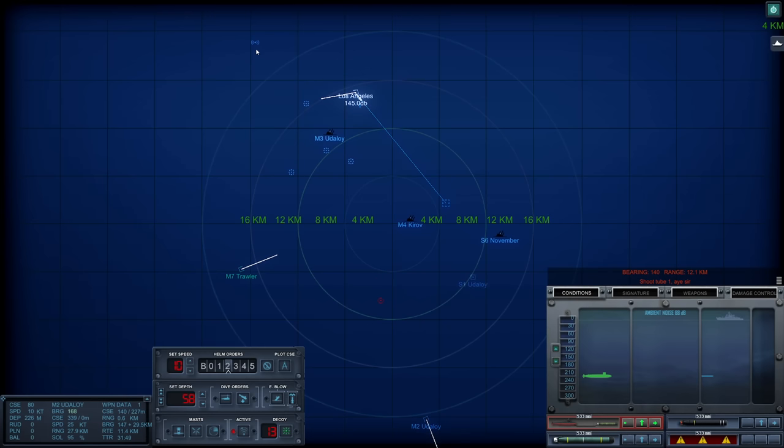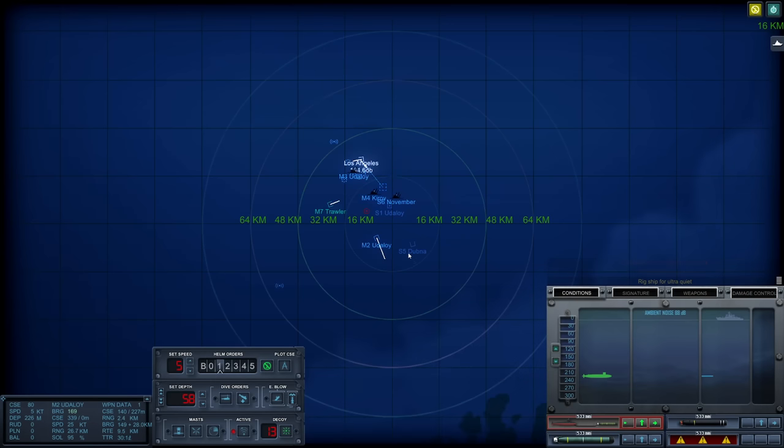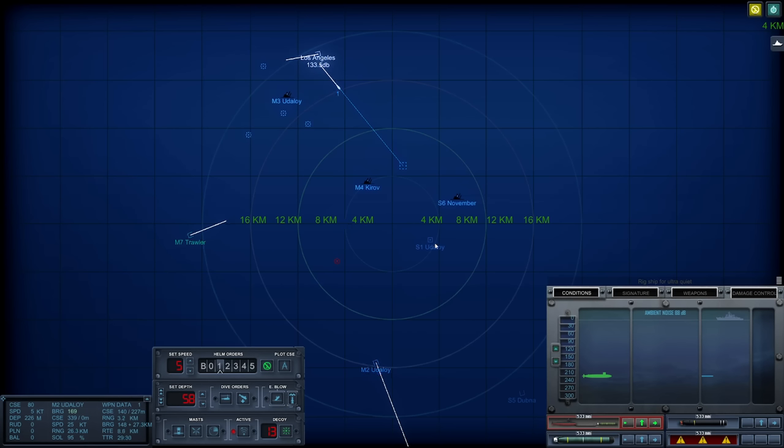Shoot 2-1. Aye, sir. There's another, I think, dipping sonar. Rig ship for ultra quiet. I want him to think that torpedo is coming from over there, so that he's going to hopefully follow up with a shot in that direction, not at me. I don't care about the dub now. It's not a priority. Where Sierra 1 went? I have no idea. Complete mystery.